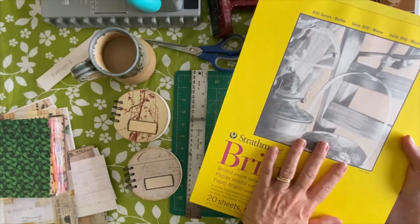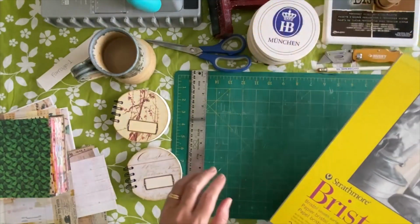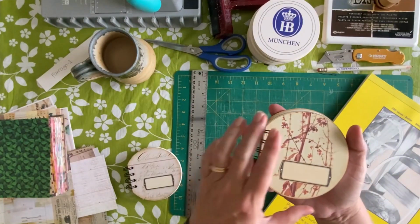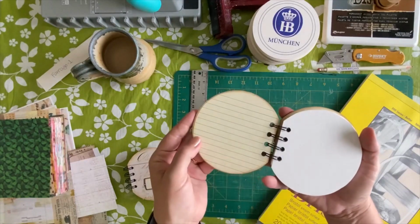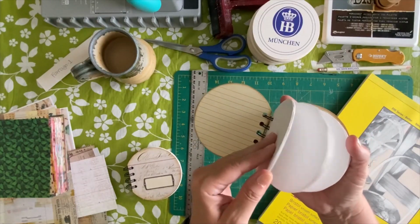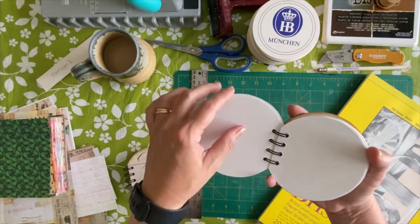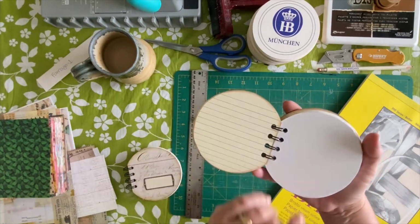So I thought, I have this pad, why not use some of this Bristol and make these really cute little books with the leftover coils and some scrap paper. And they just open up and I have 24 sheets of this Bristol in here. And you can use both sides because it's thick enough that you can draw on both sides.